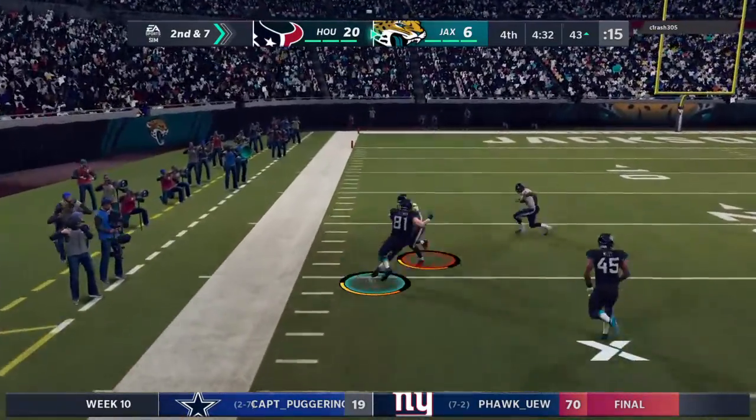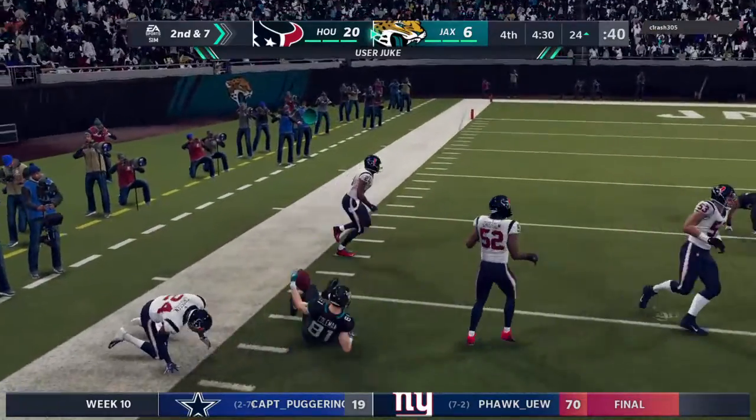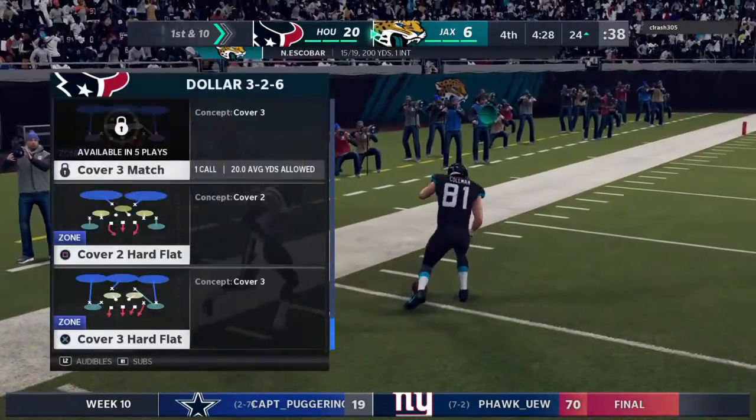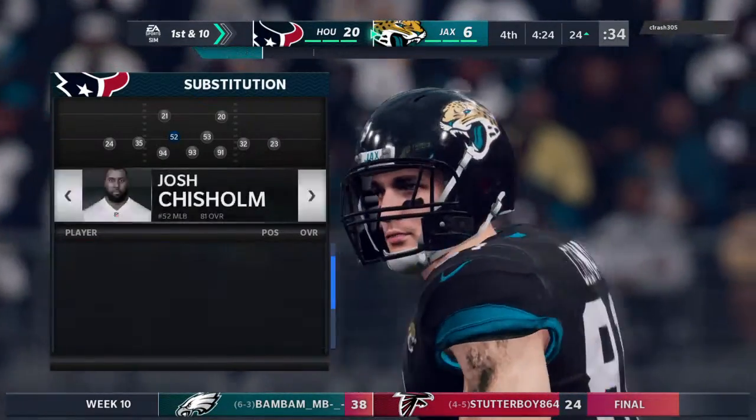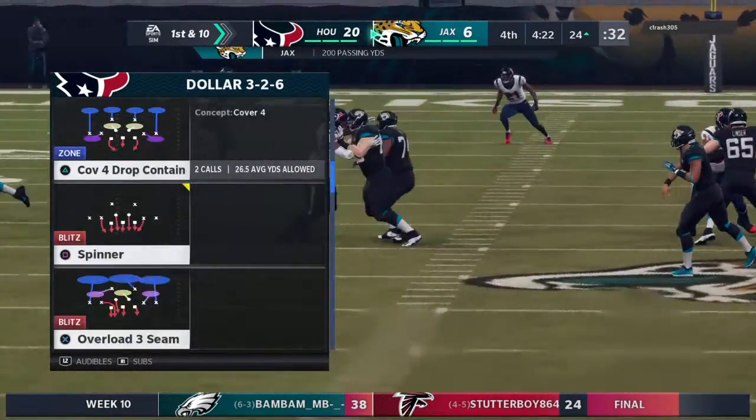Now a toss left side into the hands of his tight end. And he's going to be taken down with another first down as the stop's made at the Texans' 24-yard line. That one good for 20 on the catch and run. At the 24-yard line.